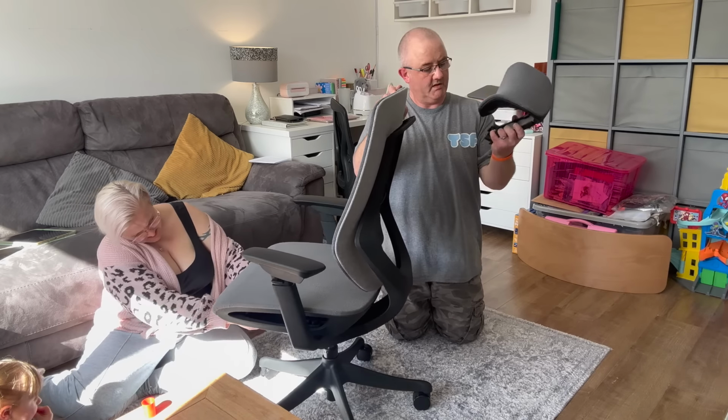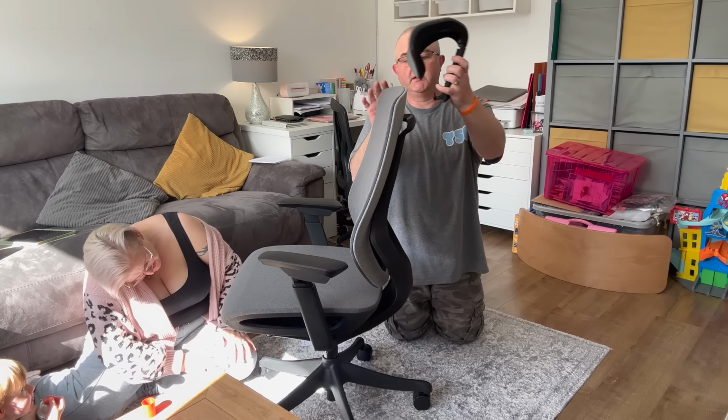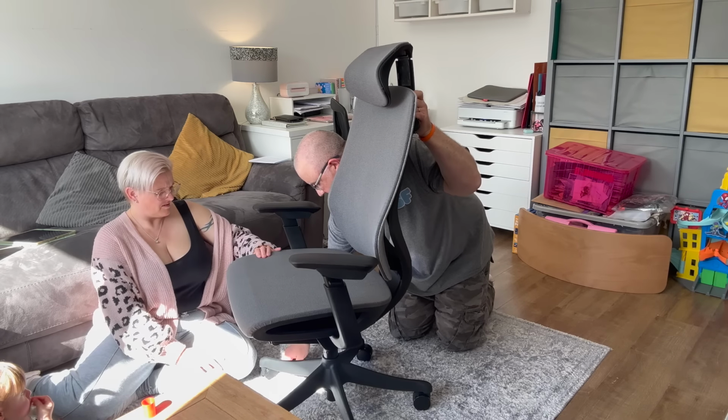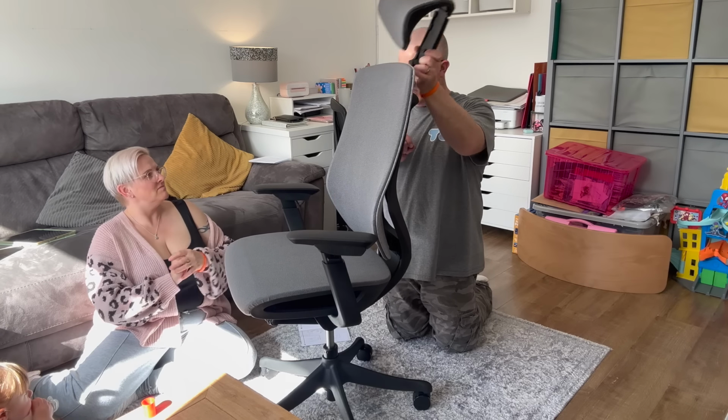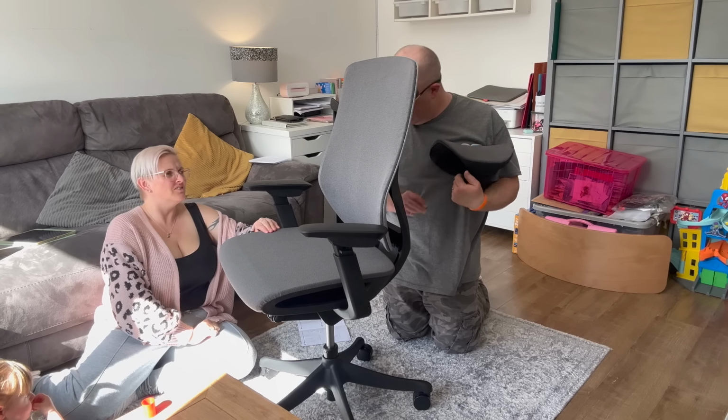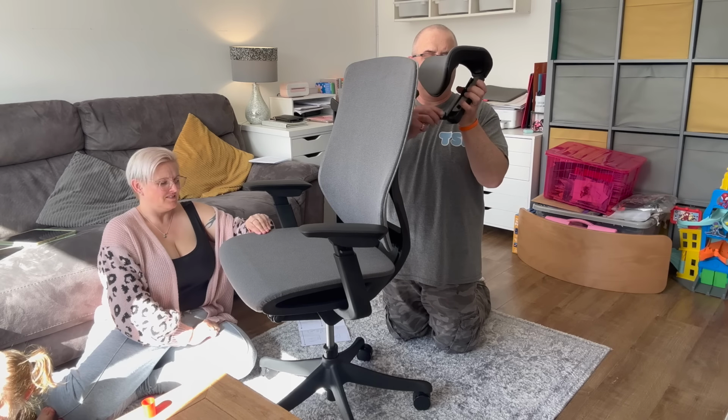Goes on. Oh, it's adjustable. Okay, right, okay, got it. So that should go on like that with a couple of those. Oh, whoa, that's cool. That locks. So they are.